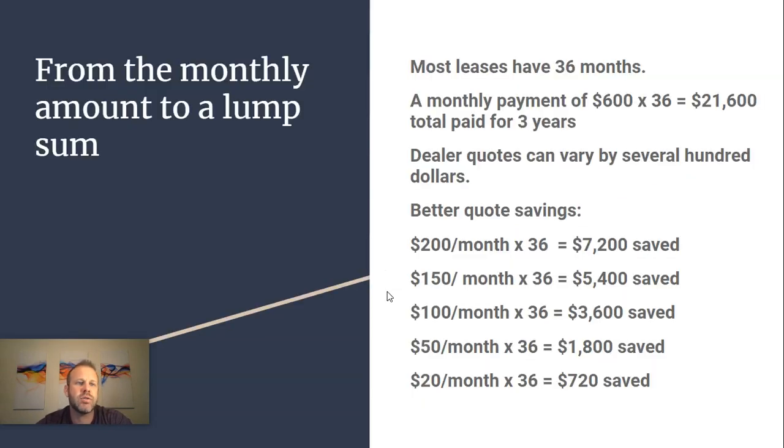So first, let's start with from the monthly amount to a lump sum. So most leases have 36 months. So let's just say you have a monthly payment on a lease of $600. You're going to pay 36 payments. So 600 times 36 means you're going to pay a total of $21,600 over the course of the 3-year contract. Pretty simple concept. $600 payment times 36 equals the total amount you're going to pay.